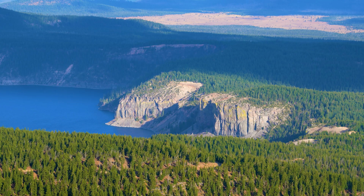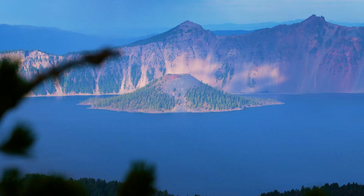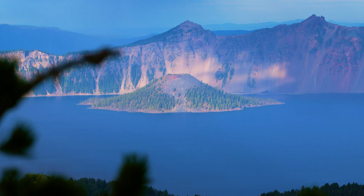A trip up Mount Scott is not complete without views of Crater Lake. Wizard Island is one of many cinder cones of this larger volcano. There's actually another similar cone underwater called Miriam Cone.